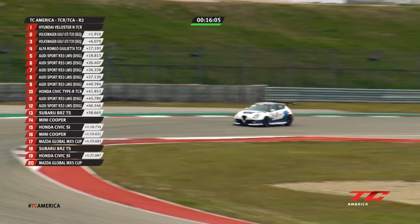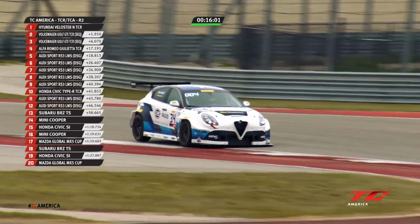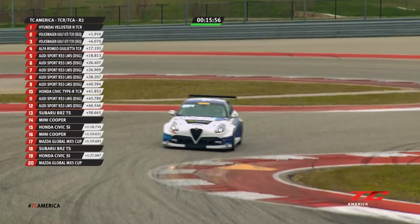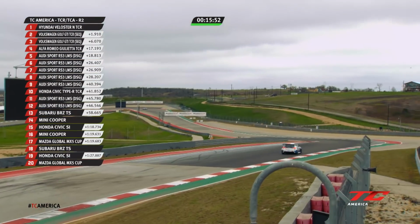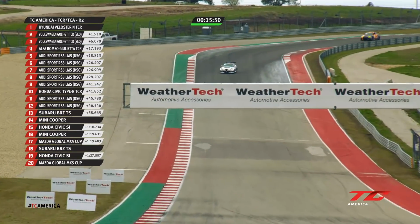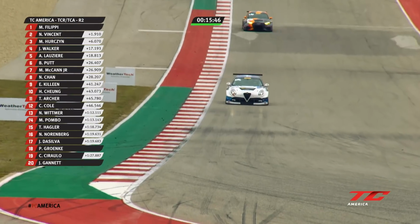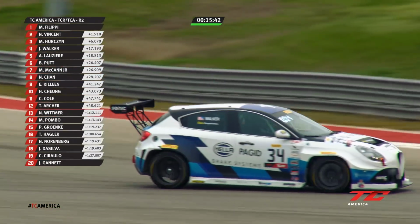Walker, personal best sector one. This Alpha is absolutely flying, coming alive once he gets the tire temps and the pressures up. He gains that confidence. He had a really poor third sector, otherwise I thought he had a chance of maybe setting the fastest lap of the race. Let's see what he can put together here, but the first sector is some 6/10 quicker than Vincent, who's running in the second position. That's remarkable.